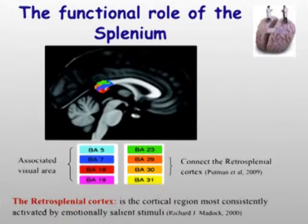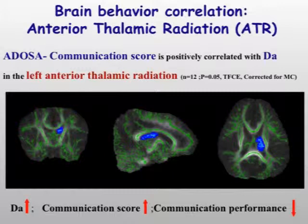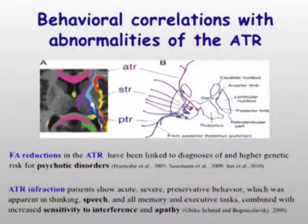The other finding, and I repeat that all those findings went through very restricted statistical analysis in this method, is that there was a positive correlation between the communication score and AD. AD is the diffusion along the main axis of the fibers, only in the left anterior thalamic radiation, meaning as long as AD increases, we get a more severe communication performance. And all those results were in line with our previous reports about the differences between subjects with autism and typically developing children, of the same tendency of changes in diffusivity values.